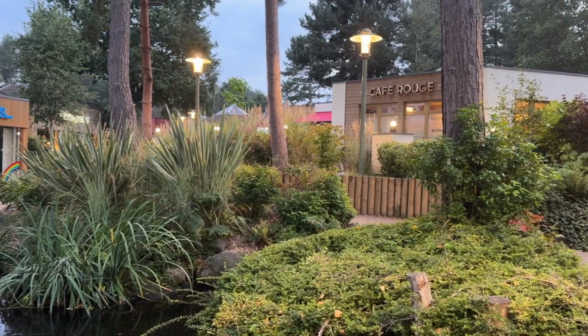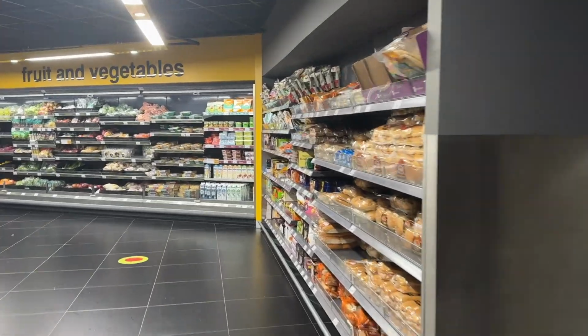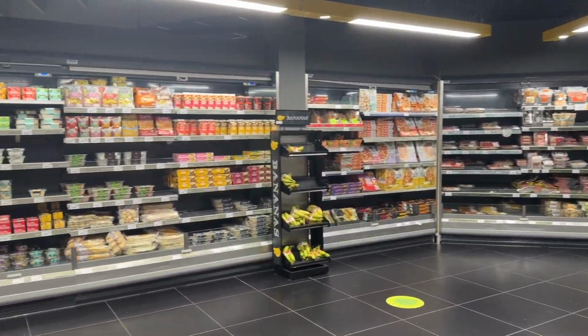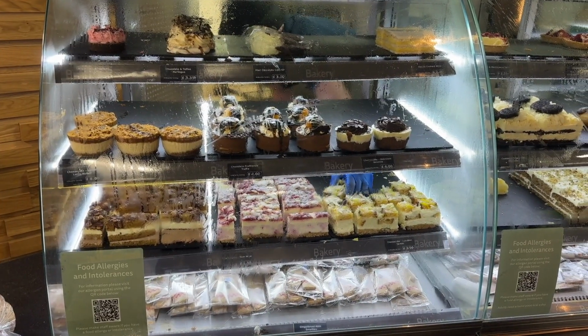The village square is where you'll find all the shopping and dining options at Center Parcs. It's also home to the park market, where you can pick up some essentials that you may have forgotten to bring with you. Be warned though, the food here is very expensive, so it's best to use it for just a few items rather than a full grocery shop.